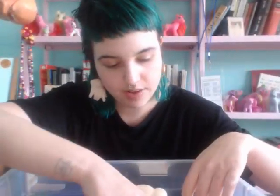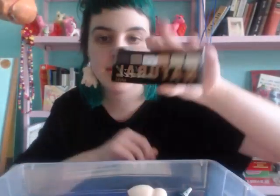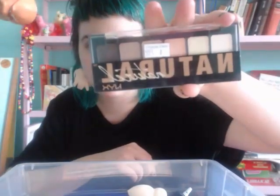I have the NYX Cosmetics Natural little palette. I think it's supposed to be like a knockoff or a dupe of the Naked 3 palette, but since I never ever do eye makeup unless it's like crazy eye makeup, I don't want to spend $50 on a Naked palette, although they are very pretty. So this is like a nice choice.